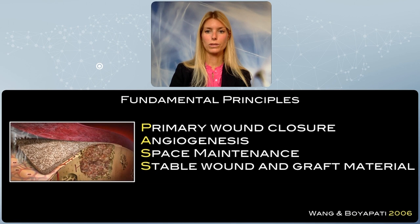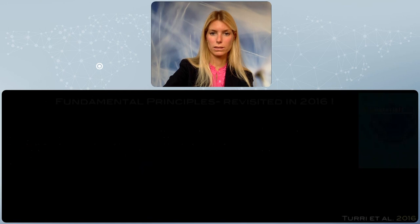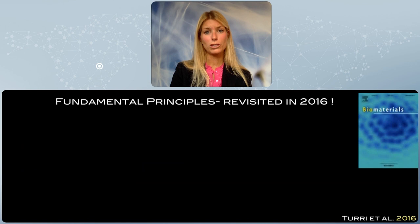And that's why we have these brand new grafting materials that are able to allow for space maintenance in an excellent way. Now, it's very interesting because the fundamental principles have in fact been questioned by the authors who wrote them in the first place. I'm referring to Christer Dahlin, who wrote in 1989 the very first paper on the principles of GBR, and now he has revisited them with the help of Alberto Turri in Gothenburg, Sweden, in 2016.